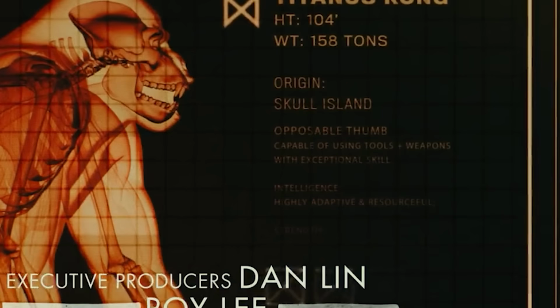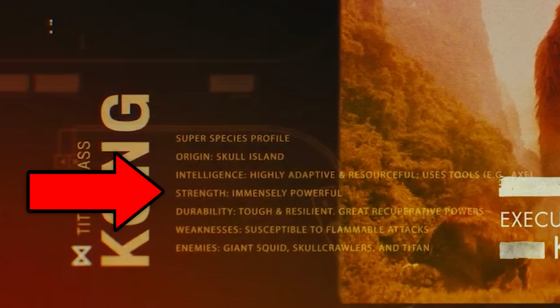The origin is Skull Island, opposable thumb, capable of using tools, weapons, and exceptional skill. Intelligence is highly adaptable and resourceful. His strength is immensely powerful. Durability, tough and resilient, great receptive powers. His weakness is that he's susceptible to flammable attacks, which we saw on Skull Island.